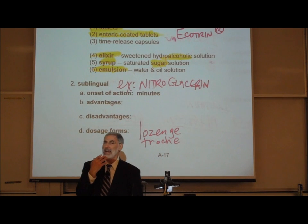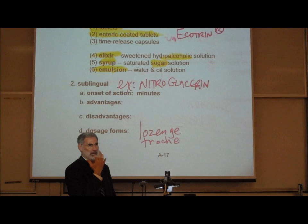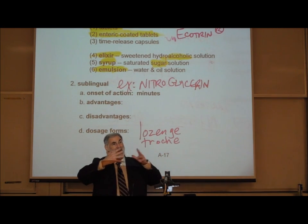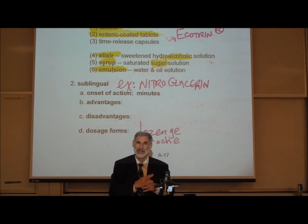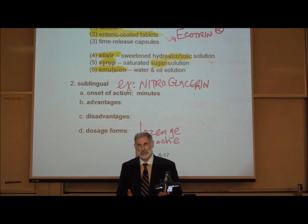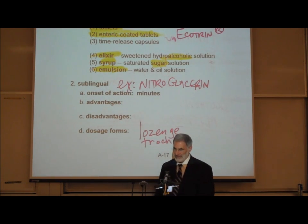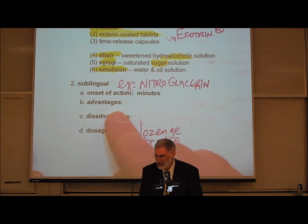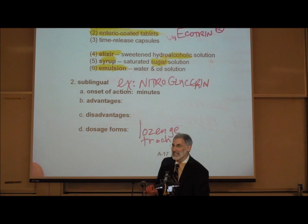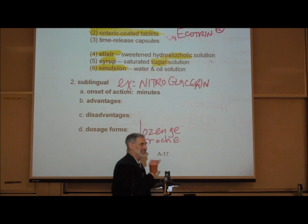It causes a kind of tingling, burning sensation. It causes a warmth right under the tongue. That's because it's dilating the blood vessels under the tongue, and as it dilates them, that increases blood flow. So it causes it to feel warm. It's absorbed very rapidly, and it goes right to the heart, exactly where you want it to work. The advantage is that it's a rapid onset of action. The main disadvantage is that there are very few drugs that can be taken sublingually.